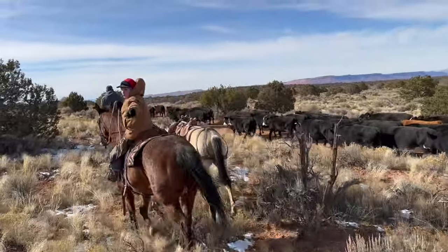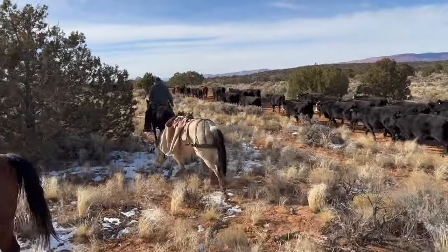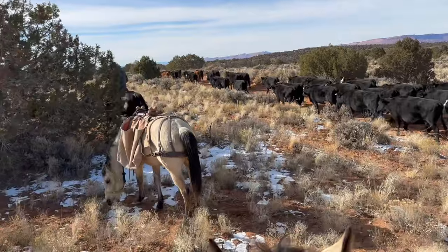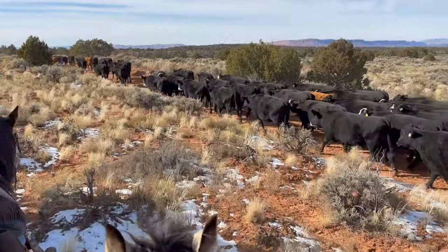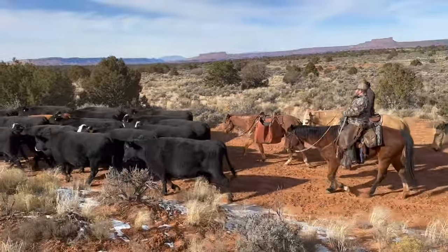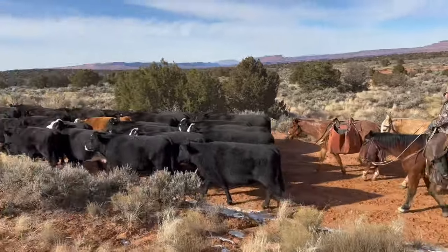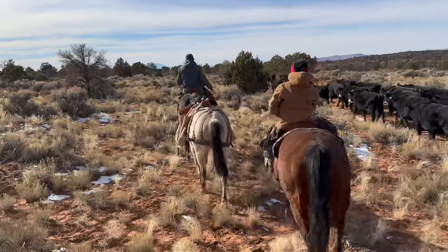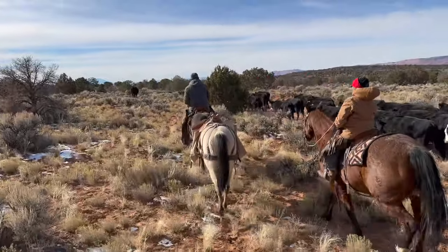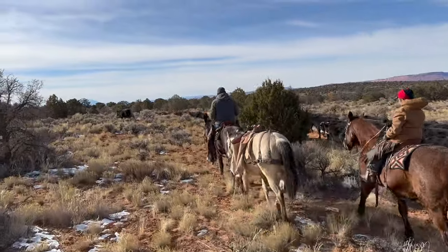We got a colt right there. We're packing Mesa today, getting him used to being here with the other horses and with the cows and everything that goes along with being out. Doing great. And Quinn is packing his colt right there too today. And Kent is right there, riding his colt, a 2-year-old. He's a little farther along than the rest of us. That colt's doing great.